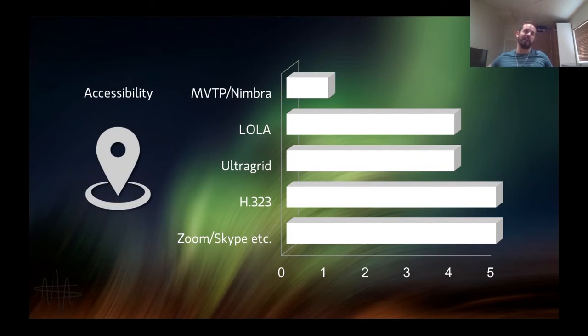Accessibility. So while Nimbra and Lola provide the best in terms of latency and video performance in some cases, they are the least accessible of these tools, simply because the user base is not very broad. So if you want to use Nimbra, Lola, or UltraGrid even, often you'll have to educate your partner on how to use those tools and participate in preparing the network environment to allow them to work.